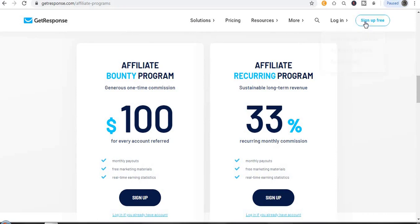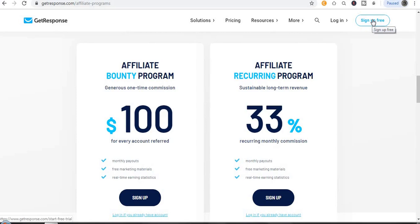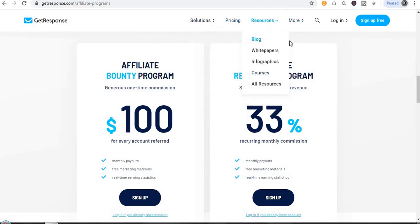Just click on this, that's sign up free right here. Can you see right here? And it is 100% free, guys. You don't need to spend a single dime online. Just click on this icon right here, sign up free, then you will get started instantly.